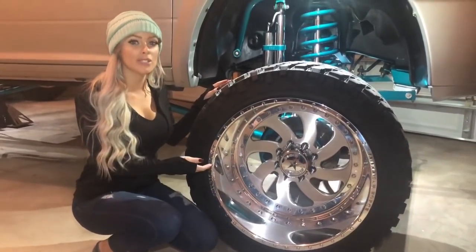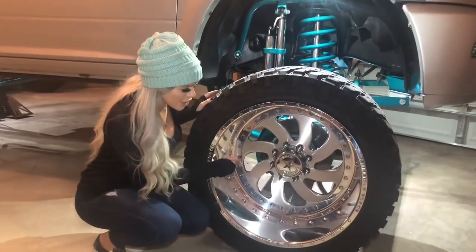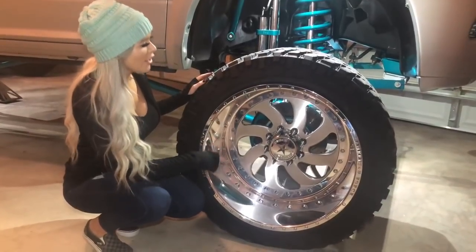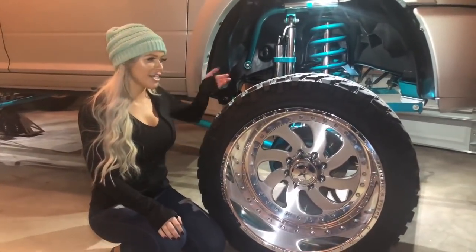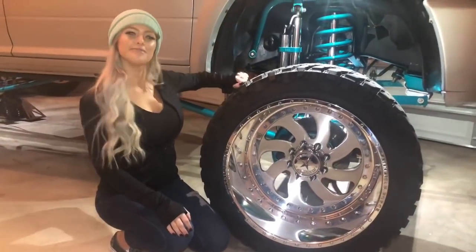American Force Edge multi-piece wheel. So we have the polished on the lip, and then the faceplate is the brushed metal, which I really like that look. And then we have these spiked lug nuts as well, and then it is wrapped in 375 Nitto Trail Wraps. I call them trail wraps. I don't know if people call them that or not, but Nitto Trail Wrap is what they are.